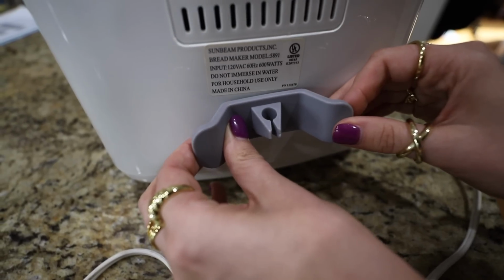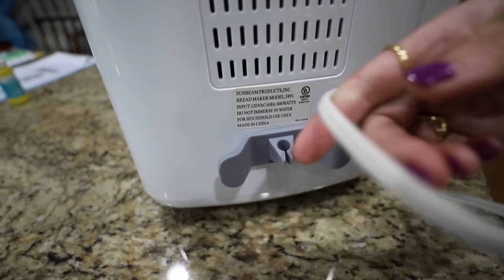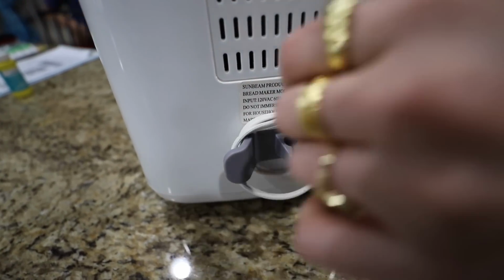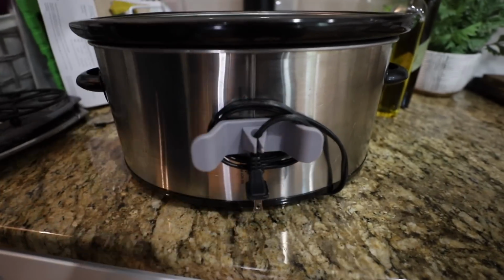Up next are cord holders. These are a must for all of your appliances, especially if you have them on your countertops. These adhere right to the back. You can wrap the cord around them. It's perfect for crock pots, Instapots, air fryers, and I also love it on my Vitamix.